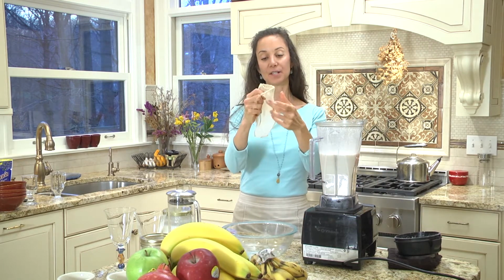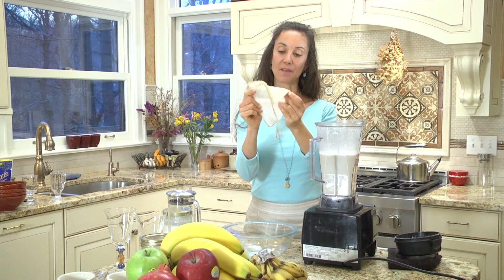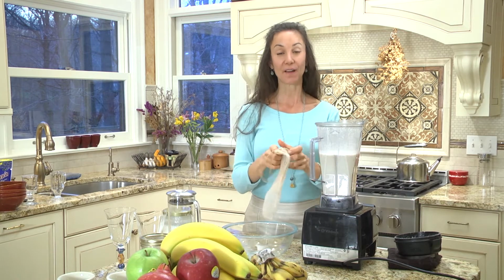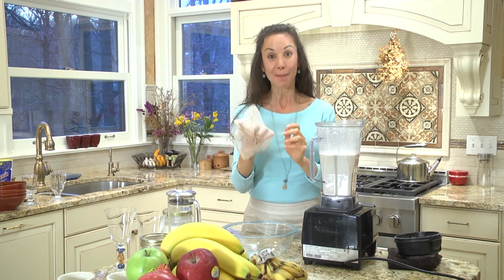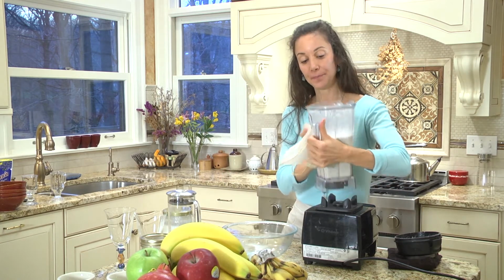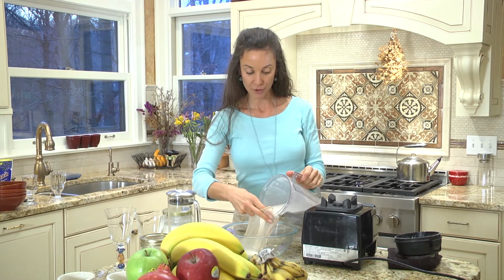And then what I have here is this wonderful nut milk bag. It's a very fine mesh bag. It's finer than like a cheesecloth. The new version of the Vitamix Turbo Blend Variable Speed that we offer here at Sanaview comes with the nut milk bag, so you don't even have to buy a separate one. It's a wonderful value. Also, that version comes with a healthier recipe book than the traditional.